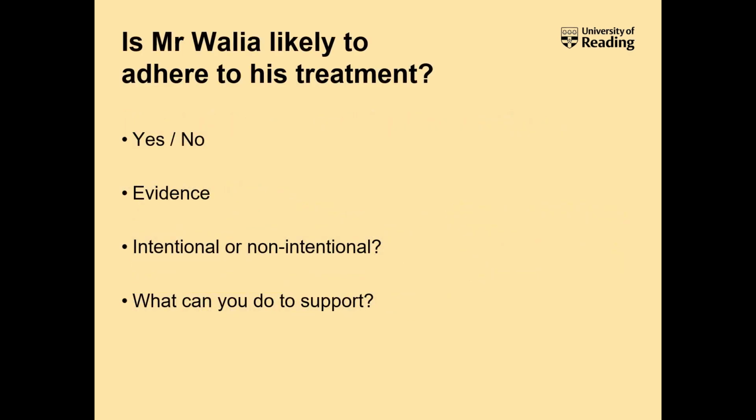So have a think about these questions. Is Mr. Wallier likely to adhere to his treatment? You think yes or no? What evidence would you use to make that decision? Think about evidence that you might use to help him to be adherent. Do you think if he was non-adherent, would it be intentional or non-intentional? And what can you do to support him to be adherent?